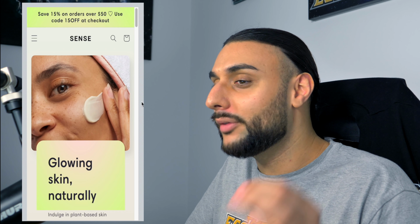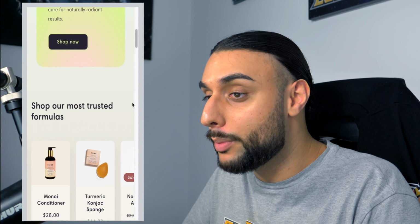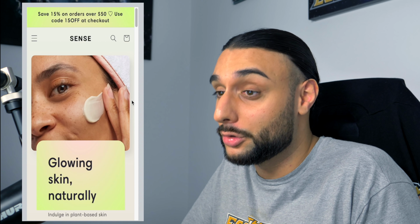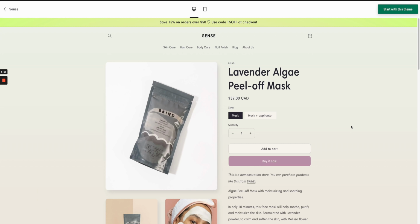If I show you the mobile version very quickly, you can still see it retains that beautiful design, and sometimes on the mobile version it's hard to get across the same look as on desktop, but you can see it still looks very beautiful and extremely professional, and I think Shopify's over delivered with this theme.